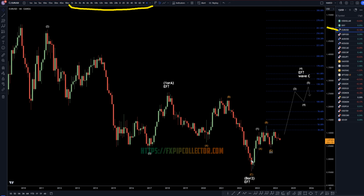So on the Euro dollar monthly, overall I'm still very bullish, even though I do see that it is going down. I still think this is a 1-2, and I still think this is eventually going to keep on going up to make this 3, 4, and 5. Most likely eventually going up and taking out these highs and ending up looking something like this.